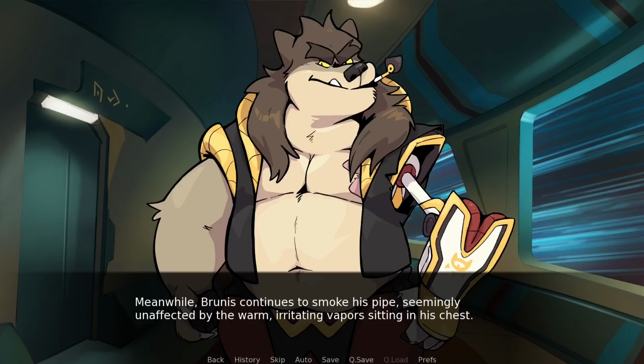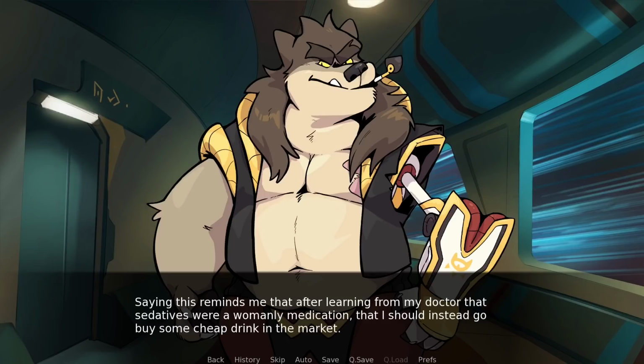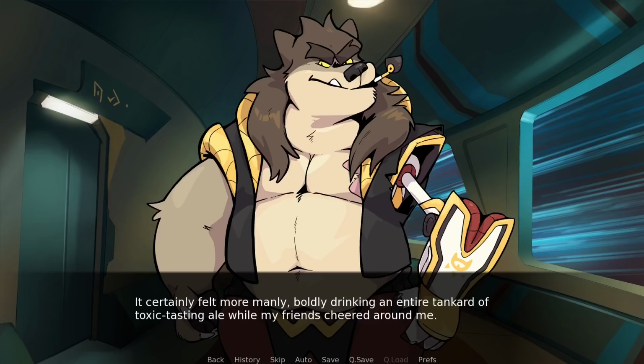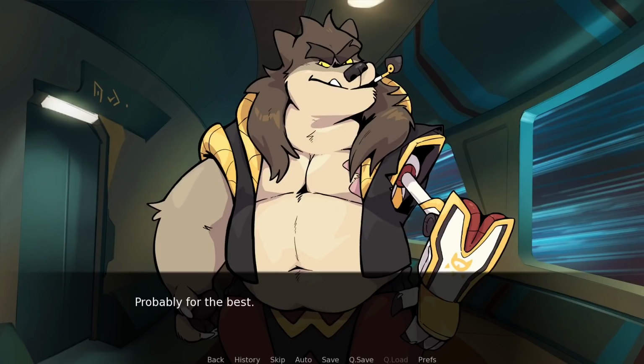Meanwhile, Brunis continues to smoke his pipe, seemingly unaffected by the warm, irritating vapours sitting in his chest. We have alcohol. Saying this reminds me that after learning from my doctor that sedatives were a womanly medication, I should instead go buy some cheap drink in the market. It certainly felt more manly, boldly drinking an entire tankard of toxic tasting ale when my friends cheered around me. And it did help, at least until I began blacking out from drinking too much, and that frightened me away from it. Probably for the best.